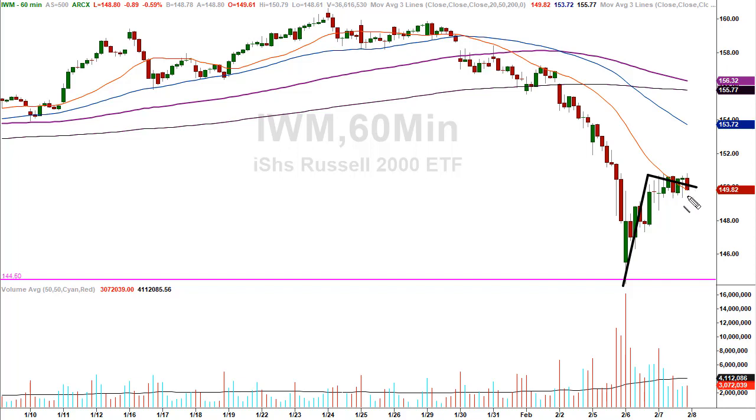Remember, the Spider was stretched way below the 20-period moving average, but the IWM was weaker a while ago, ahead of time, and therefore the 20-period moving average has already come down, and we're consolidating right around that 20-period moving average. We could have another move higher, at least into the 50-period moving average from where we are now. So we'll see if that develops over the next day or so.